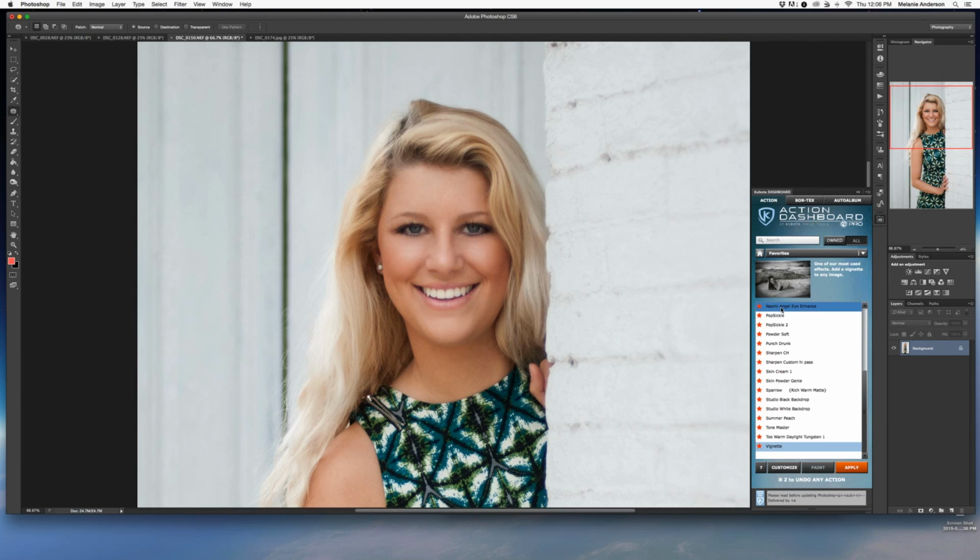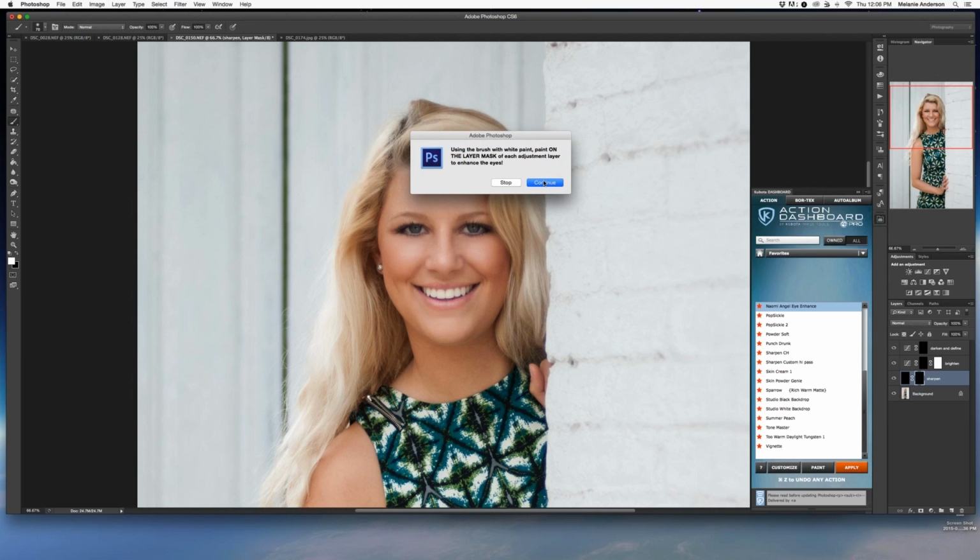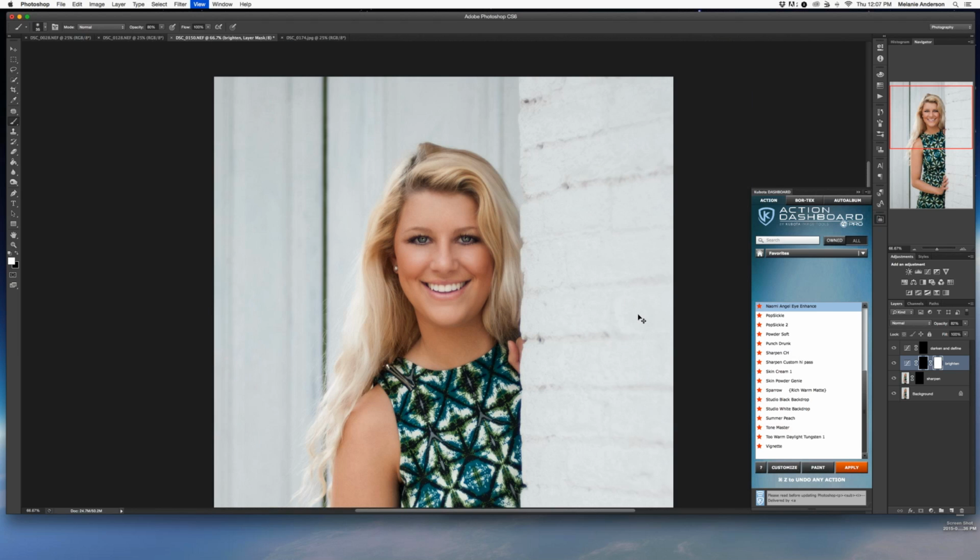Alright, so now I'm going to do the eye sharpening. Same thing, bring up the dialogue. 80% for the sharpening, and then a little bit of brighten, and a little bit of darken and define. And I'm just going to lower those layers a little bit. But yeah, that looks really good. Now her eyes match her dress.